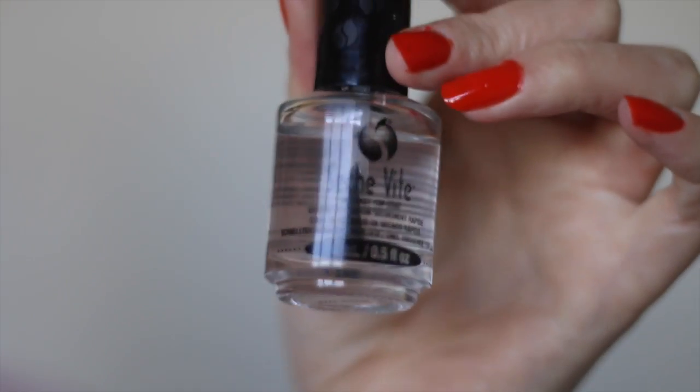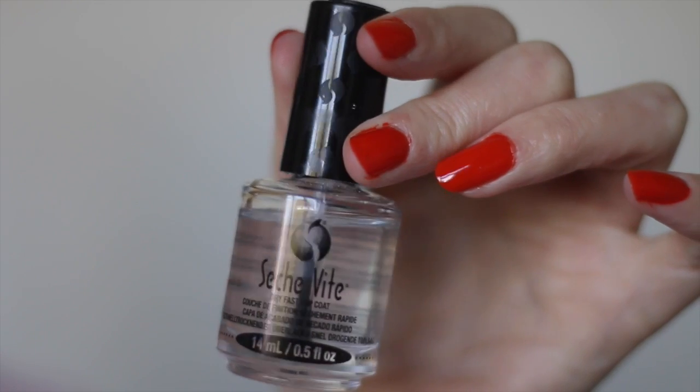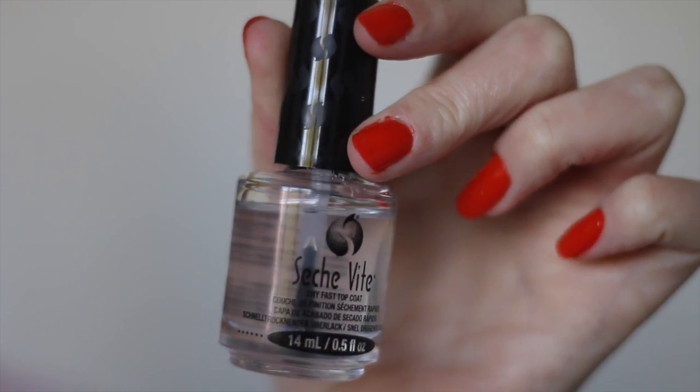Next is a top coat, and this is the Sesh Feet Dry Fast top coat. Anna from The Anna Edit always talks about this, so I thought I'd give it a go. And it is great, I'm so glad I did. It kind of makes your nails feel gel-like. It applies straight over wet nail polish, and it dries them off really quick and gives you more than a layer of a normal top coat. It's kind of a gel layer, although they do a gel version of this, and this is not the gel version, so that one must be pretty intense.